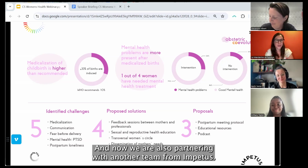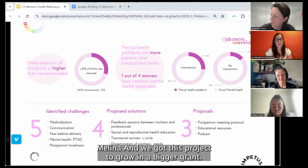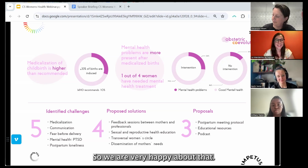And now we are also partnering with another team from Impetus. They had the project Menina, and we got this project to grow into a bigger one. So we are very happy about that.